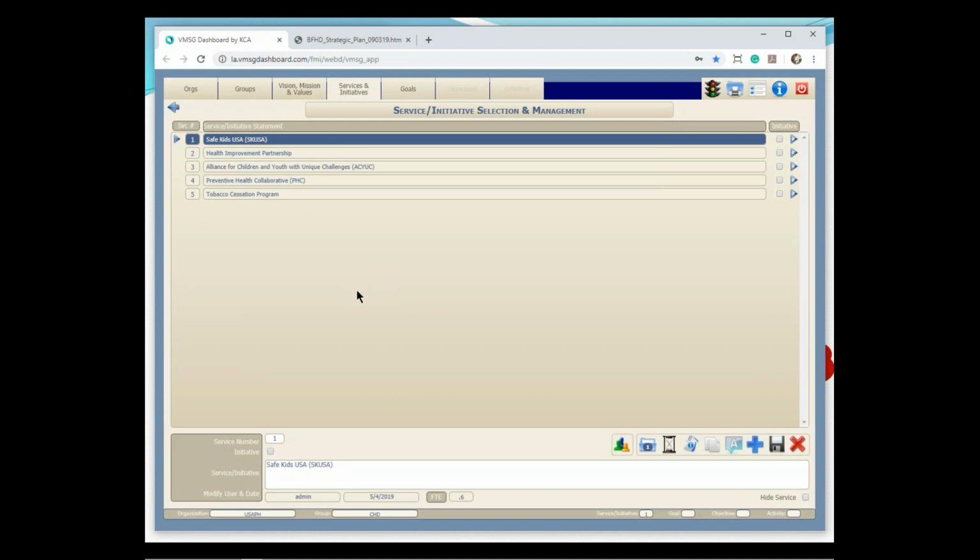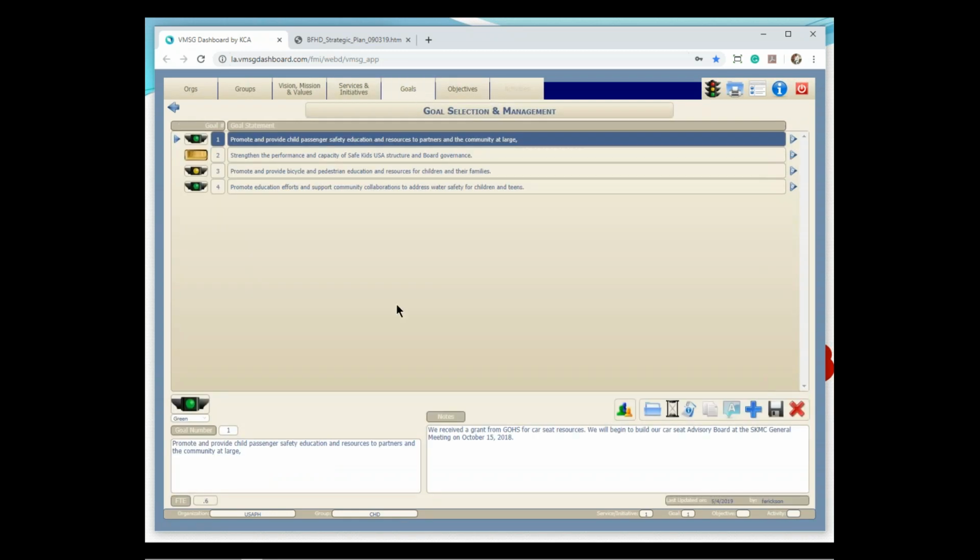We're going to talk about the Safe Kids program, and specifically we're going to develop an operational plan for the car seat program within the Safe Kids program. So I'm going to go on down to the goals for the Safe Kids program. We're going to talk about promoting and providing child passenger safety, education, and resources to partners in the community at large, and you'll see that the car seat program fits under there.